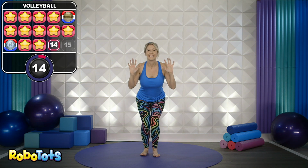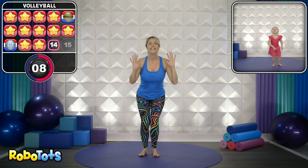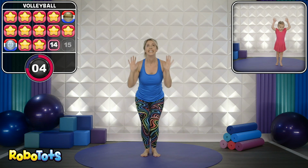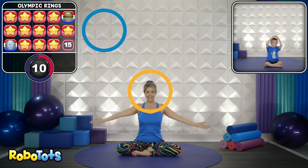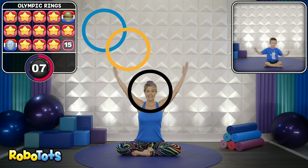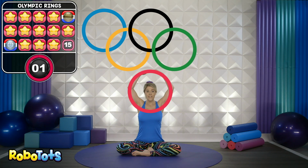Get ready and jump as high as you can to block the volleyball. Keep jumping. Nice block. Let's sit down and make Olympic rings with our arms. Bring your arms up and make a circle. One, two, three, four, five. You did it! You earned a gold medal!